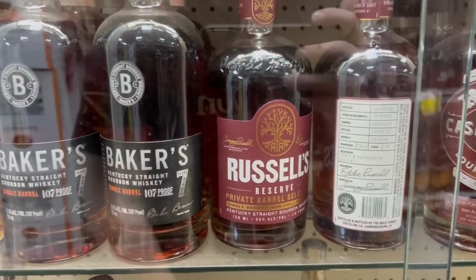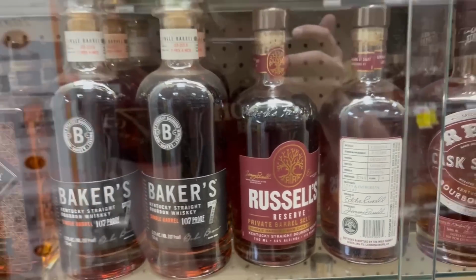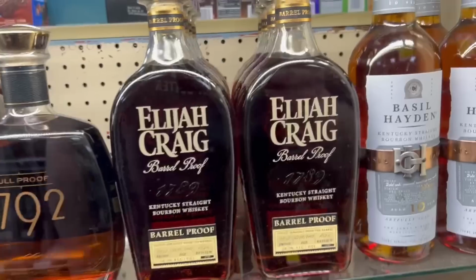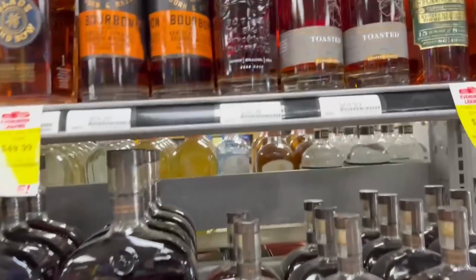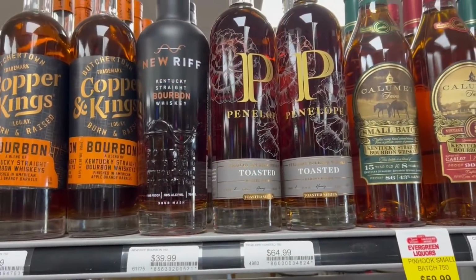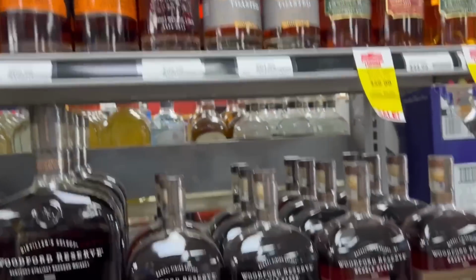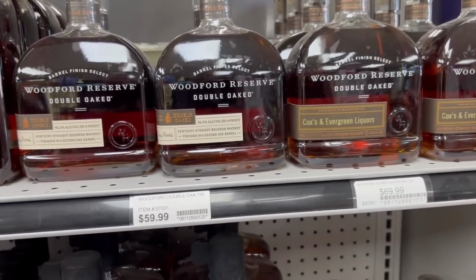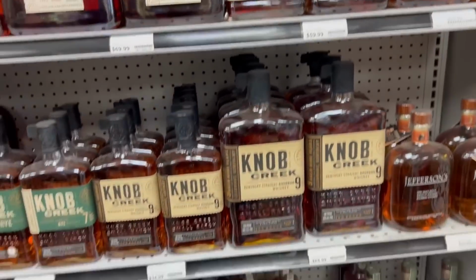Some Russell's Reserve private barrel. Don't see any prices on these bottles. Some barrel proof A124. Pretty good deal on the Penelope toasted bottles. Again, there's more of the store picks. Only $10 more than just a regular Woodford. It's not too bad of a deal.